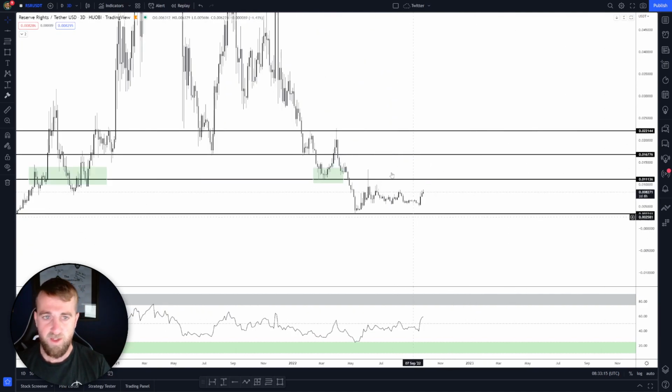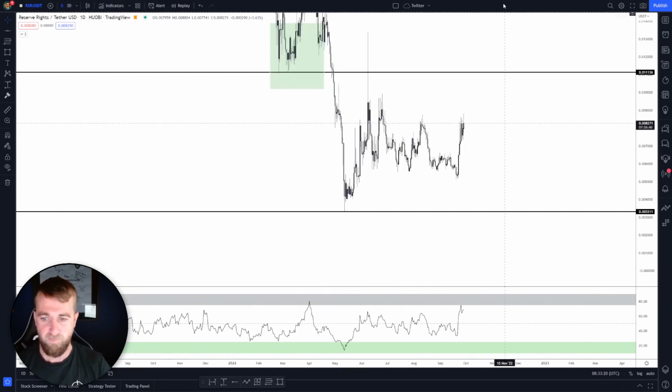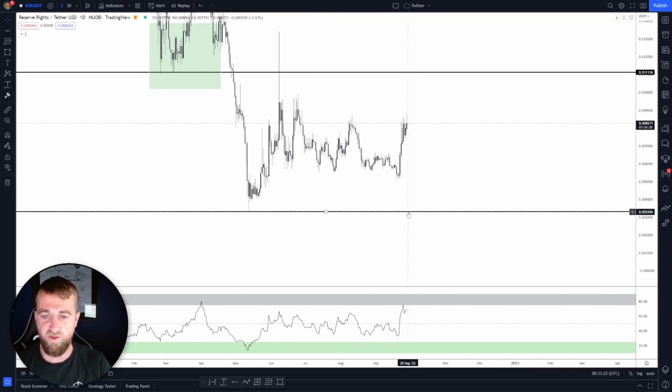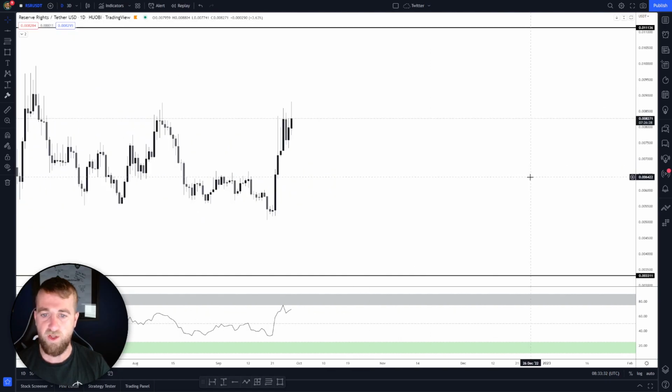we start moving on. Dropping down to a daily time frame though, we just need to have a look at a couple of levels to buy. So we've obviously got the elephant in the room, which is this major support level down here, which could be tested at some point at 0.0034.